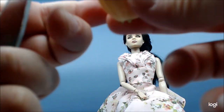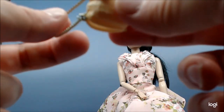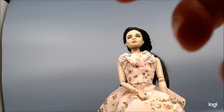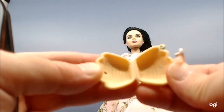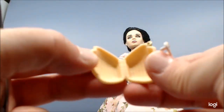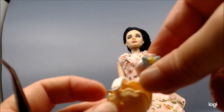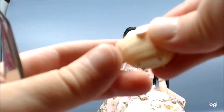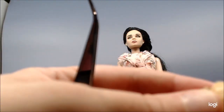This is a shell purse. As you can see, the chain is very delicate. And I'm not even sure this can open. Oh yes, I'm lying. It opens very delicately, so be very careful with all of this. If you don't want to risk losing the chain, use it as a clutch. The compact just fits in there. You just saw it, but the compact just fits in there.